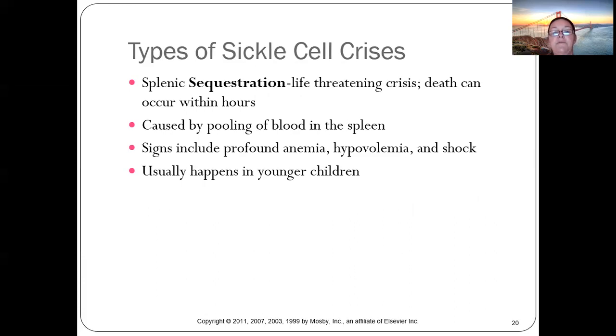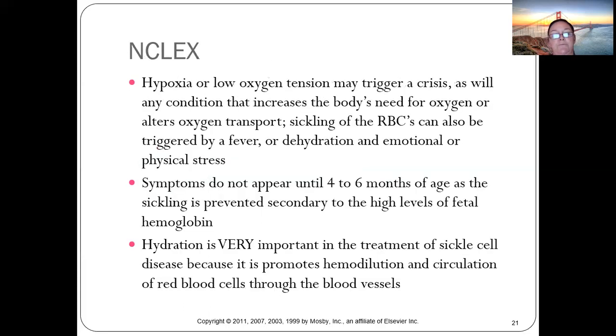So there are types of sickle cell crisis. We can have a splenic sequestration, a life-threatening crisis, and this is where blood is pooling in the spleen. The signs are profound anemia, hypovolemia, and shock, and this usually happens in younger kids. Eventually, sometimes kids with sickle cell will have to have their spleen removed as they get older.